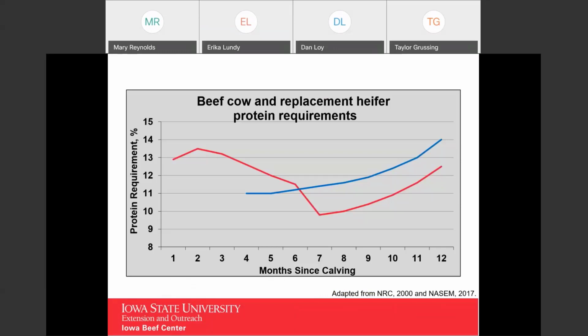All right, so this chart and the next one are set up very similarly. Basically what it's showing is what the requirements of the beef cow and our replacement heifer look like based on the stage of production. Across the bottom we see the months since calving, and then we have our requirements. This chart shows the protein requirements along the left side. The beef cow is the red bar, and our replacement heifer is the blue line. I really want to emphasize not to get caught up in the numbers, but more the shape of what that curve looks like and how it changes throughout the stage of production.